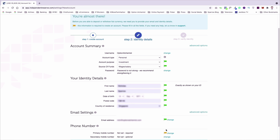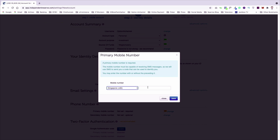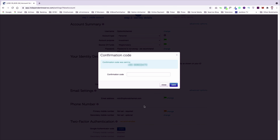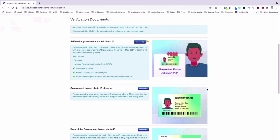At least one mobile number is required. So we're going to add one there, a primary mobile number. And again, like the email, you'll be sent a code and be in a position to verify that number. Okay, so now we need to verify our identity and confirm our address.